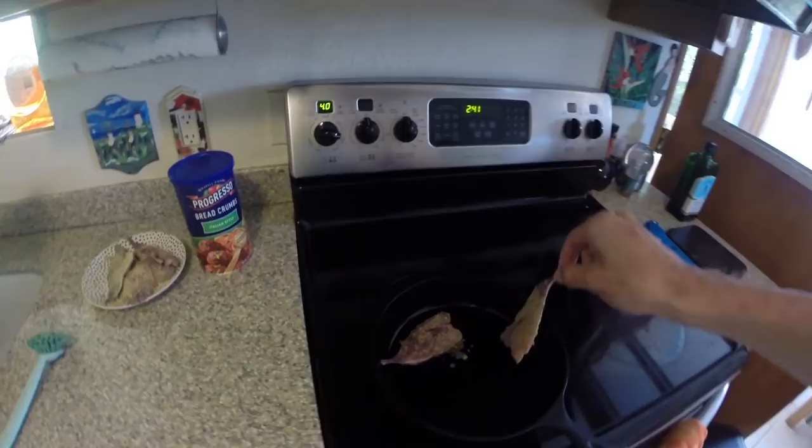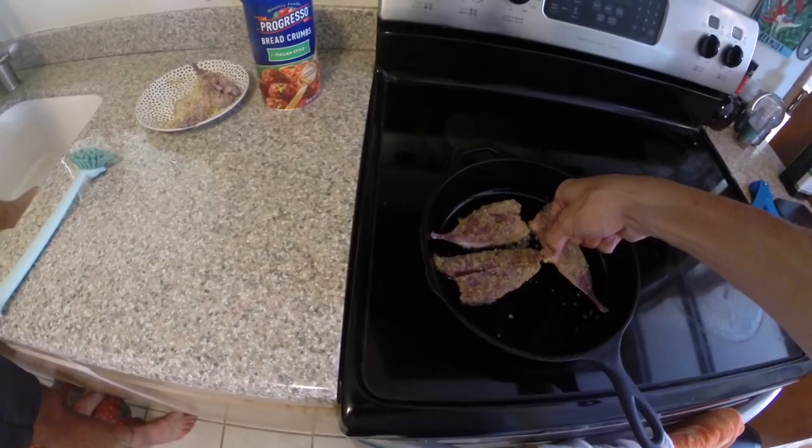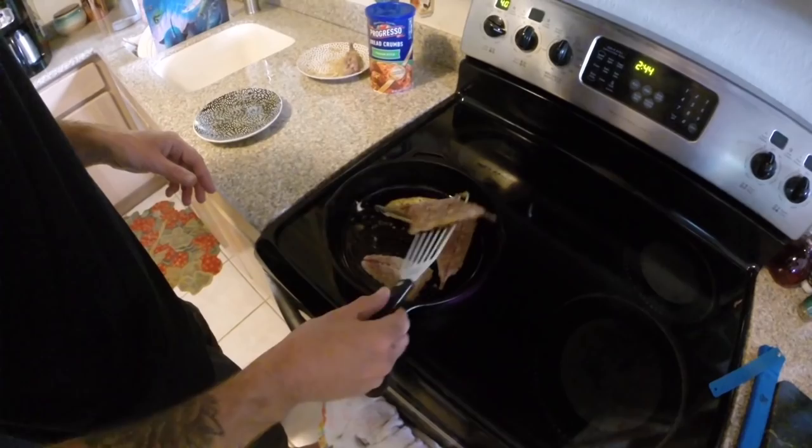Let's fry them up. I would do skin side first. Ooh, skin first. Yeah, that's the only side you really want extra crisp. Super crispy on that side. Oh, time for their first flip. They can be crispier than that, even. Yeah, we can flip them twice, doesn't matter. Oh, these are gonna be good!